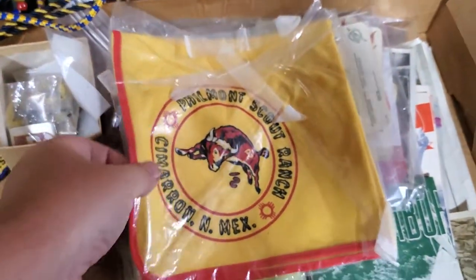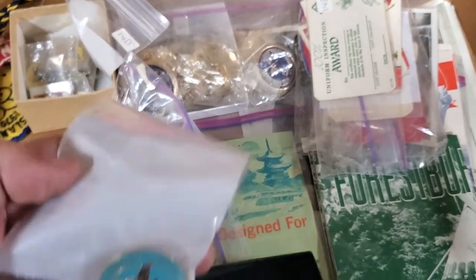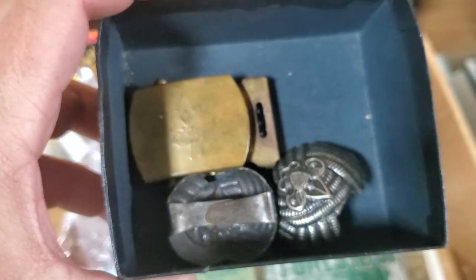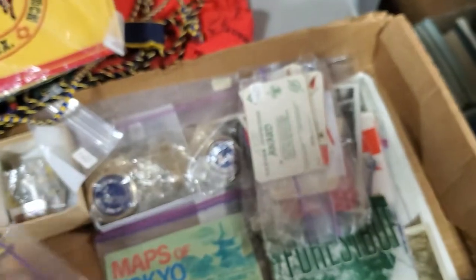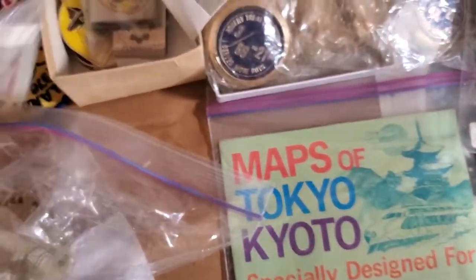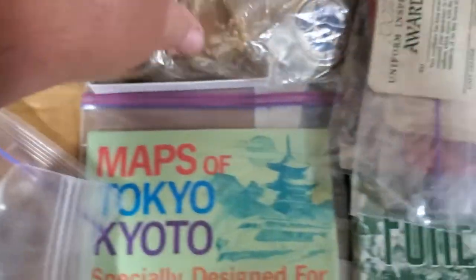1973 Scout Jamboree. Philmont Scout Ranch. All old stock. Camp Master. Sorry, I'm not sure why my phone is not autofocusing. Some earlier pieces. These are coins, Alaska Bear Weekend, 1973. And presented to third place, Maps of Tokyo for Jamboree, but also Seiko. There's a bunch more. Neckerchief slides, pens, and Boy Scout coins.